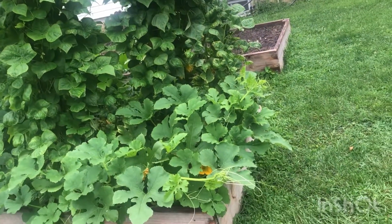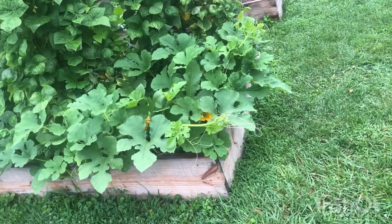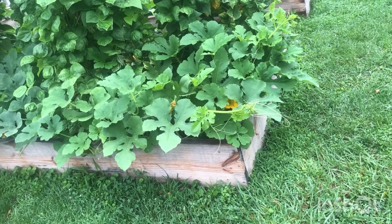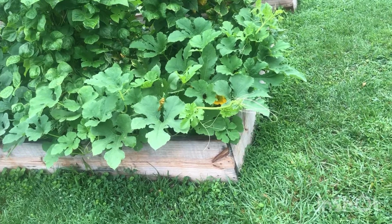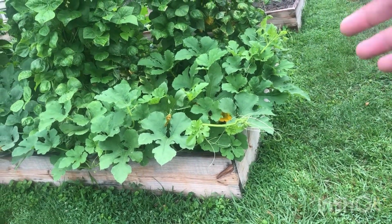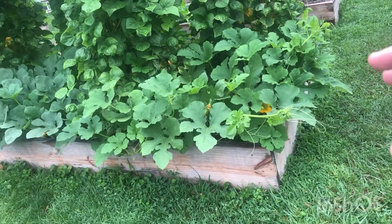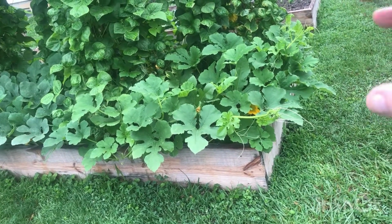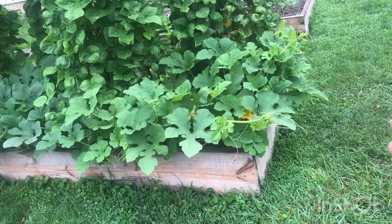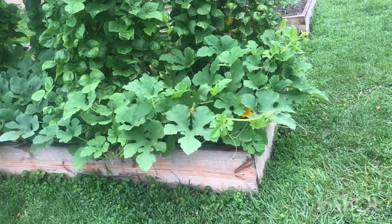And I don't know if we need to trim some back. I don't know if that's good for it or not, but if you are experienced growing melons or squash and that type, is it okay to prune back the vine, or do we not want to do that? Let me know in the comments.